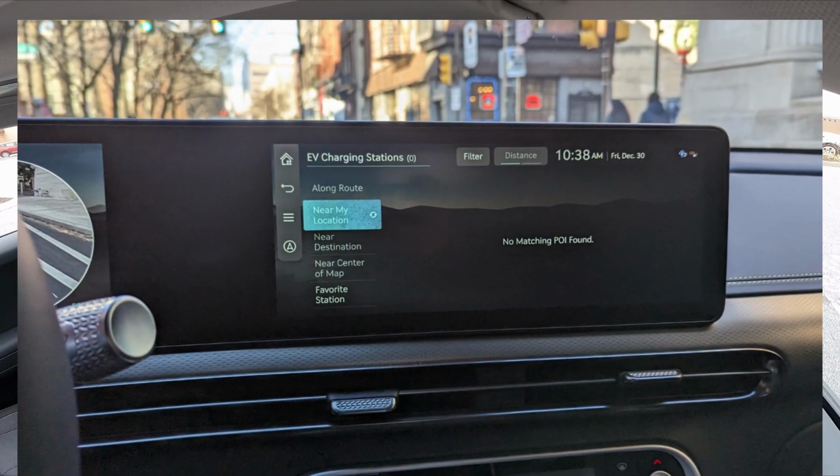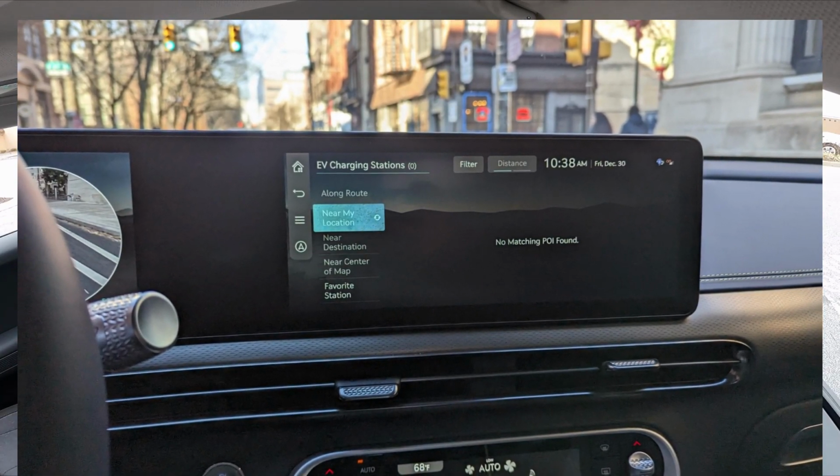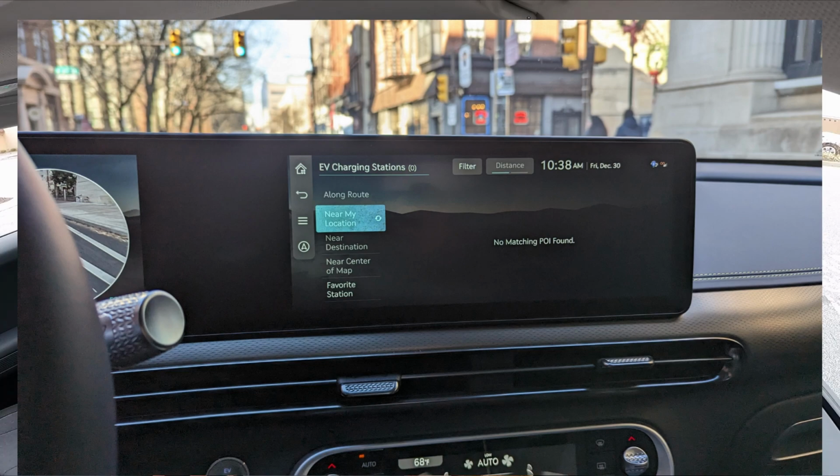Now, there is one last thing that I do want to mention, and that has to do with a glitch that I experienced with my GV60, where I couldn't populate my EV charging station list. It was just staying blank. And I've read in the forums, some people have experienced the same thing in their Ioniq 5s. And in that scenario, it kind of illustrates how actually not having Bluelink might be a good thing. I believe in that scenario, we're using a map database that's saved to the car's hard drive. Again, with the G80 and this Ioniq 5, they don't have Bluelink. They don't have connected services. So they're not communicating with the servers. They're not pulling new map data. They're just using what's saved on the actual hard drive.